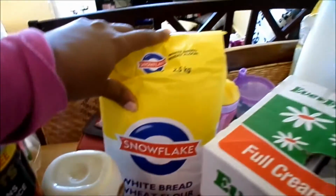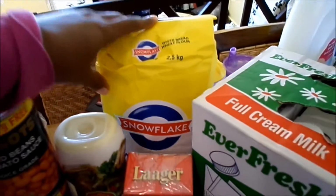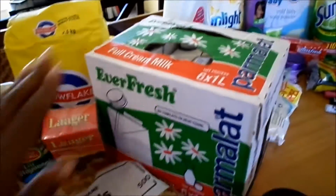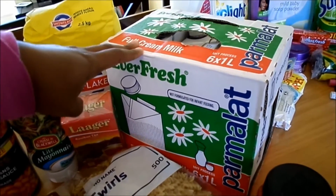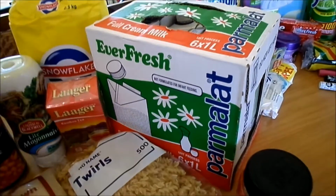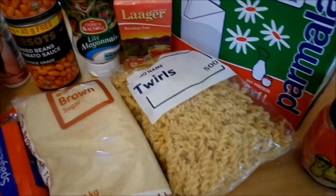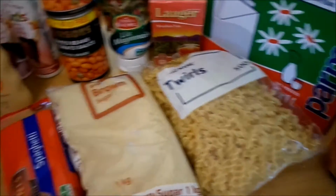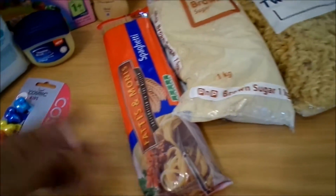And then, of course, some bread flour. We already have brown bread flour, so we needed just some extra white bread flour. And then, yep, some milk. This runs out every month. There's no way this can last us over a month, so we had to buy that as well. And then I went ahead and bought some twirls, macaroni, some brown sugar, and some spaghetti. This is just the basics.